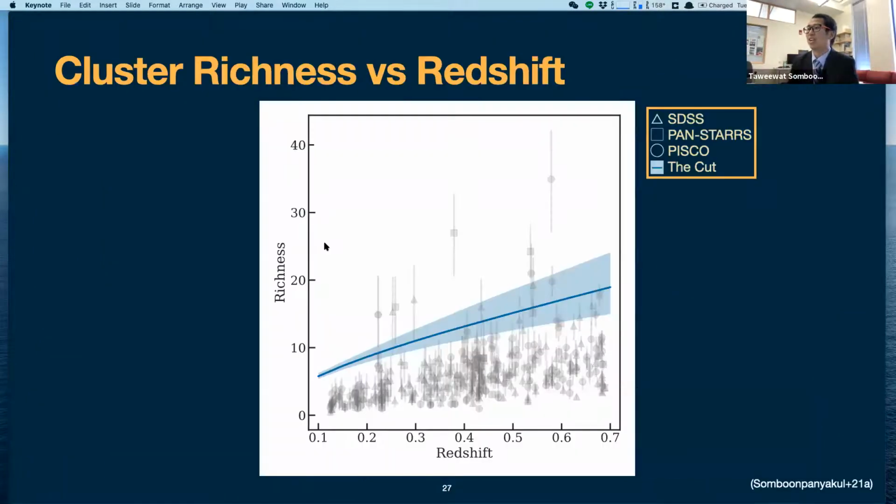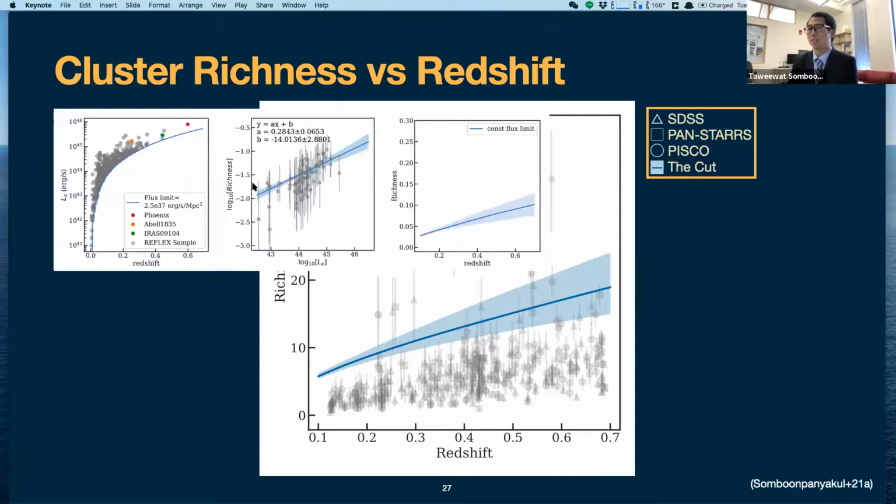Okay, so here is the main result. Before I talk about that, let me show you what it means first. The x-axis here is redshift, which is how far away the source is from us. A low number is closer to us and a higher number is further away from us. Richness is basically the number of galaxies that I counted within a field of view, so that just means 10 galaxies and then 20 galaxies. And this blue line is the cut that we used. We estimated the cut from this thing called the flux limited line.